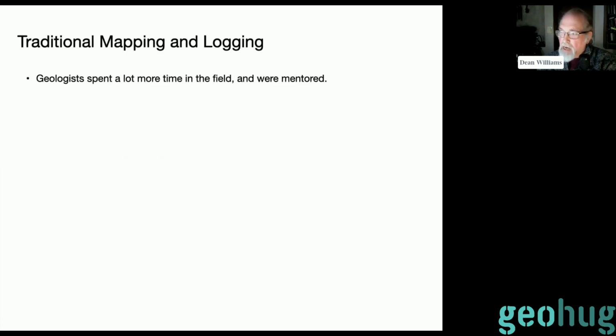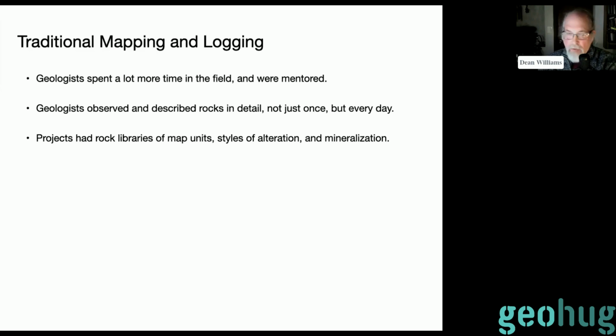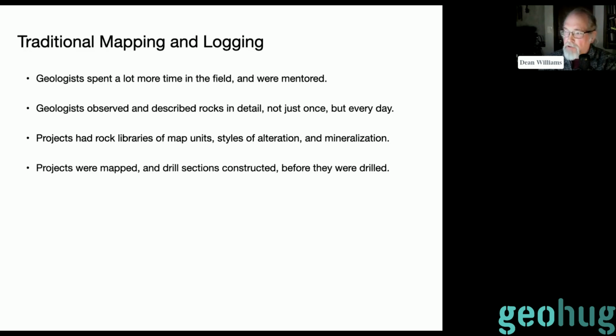Geologists spent a lot of time in the field and they had mentors. This is traditionally when I started. Geologists observed and described rocks daily. Every project had a library of rocks and alteration types and mineralization. Projects were mapped and drill sections constructed before they were drilled. That might sound pretty obvious, but not today.